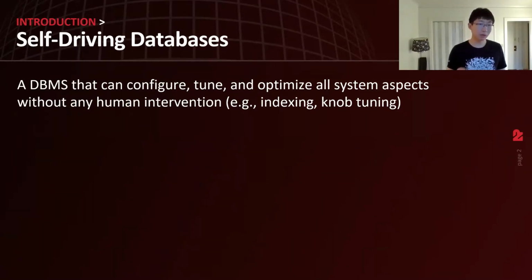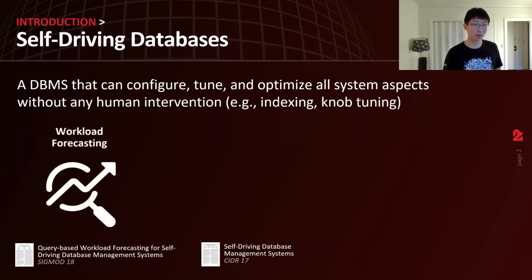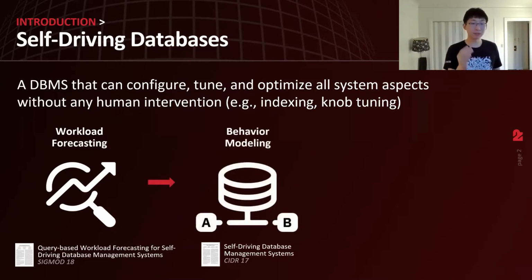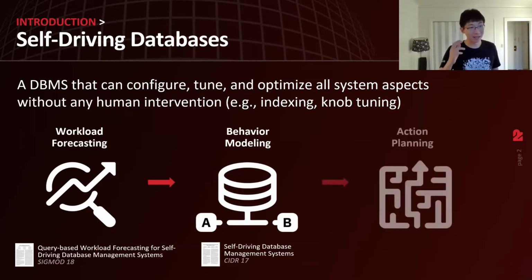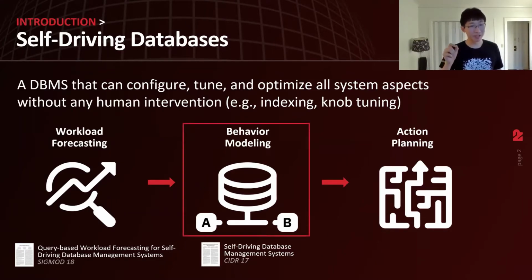In our previous work, we proposed a self-driving database architecture, drawing some inspiration from self-driving cars. Our architecture first has a workload forecasting component that predicts the future workload that the system needs to optimize for. Second, a behavior modeling component generates models that estimate the behavior of self-driving actions, such as the cost and benefit of creating an index. And lastly, an action planning component decides what actions to apply given the workload forecasts and the model estimations. Today, I want to discuss our design of the second component, the behavior modeling framework.